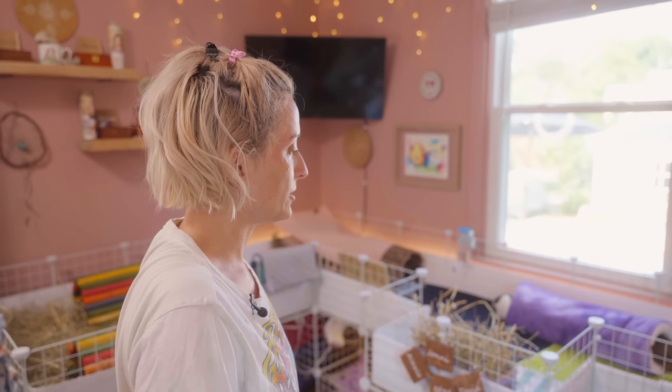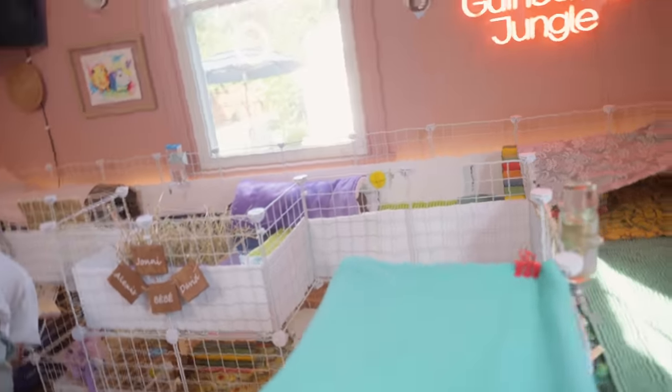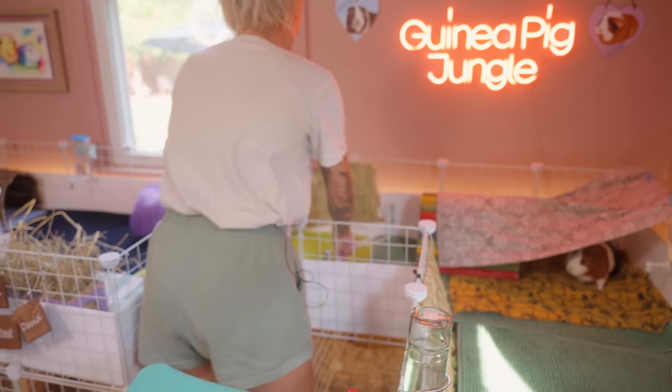I feel like a mat should go right there. Hold, please, because I have one left. Do y'all even chew on your mats anymore? I feel like what we're missing is something right here.